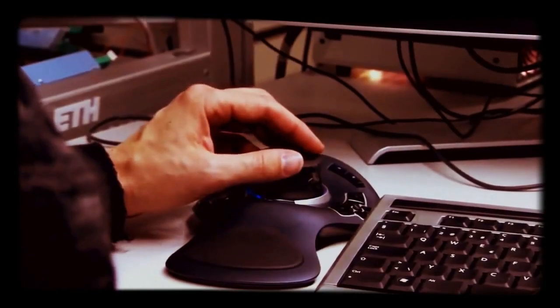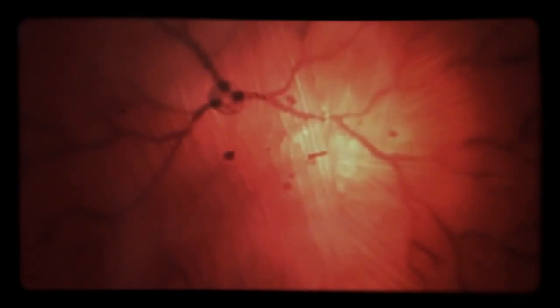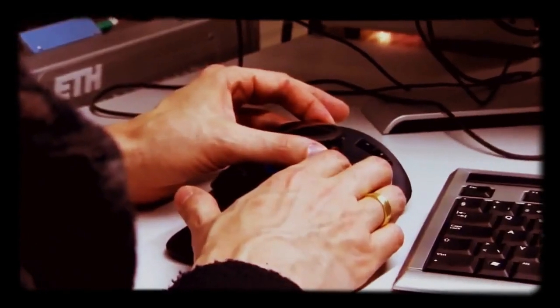Now let me push down. When you push down, it starts slowly going into the retina. Sinking. Wow, that's really cool. So now you've reached the bottom. You're touching the retina. Yeah, it's quite responsive. I can go right up here.